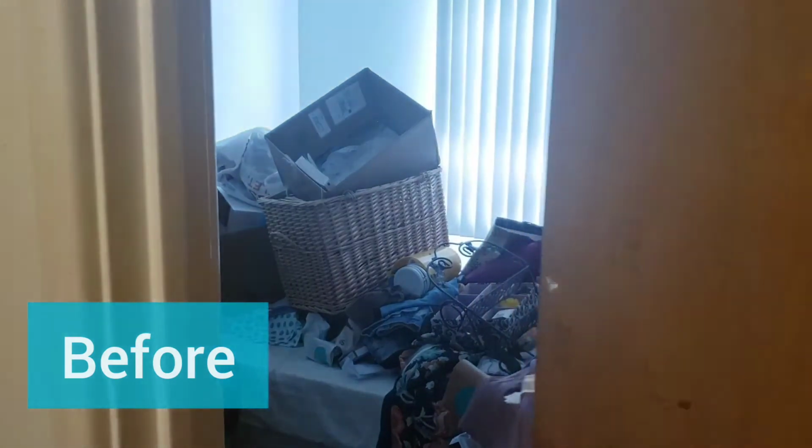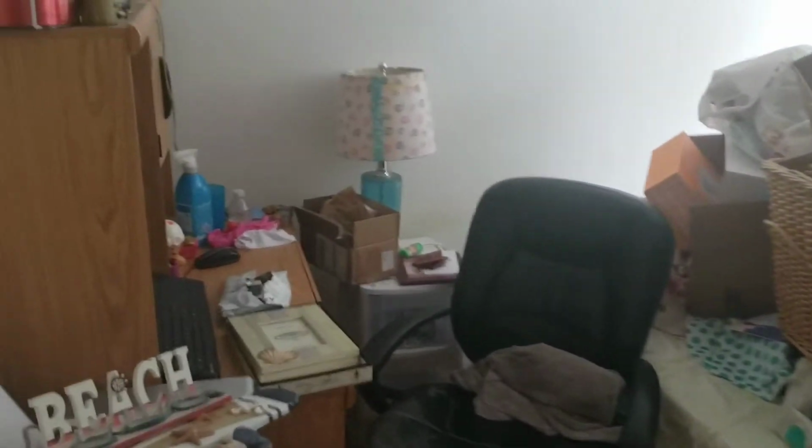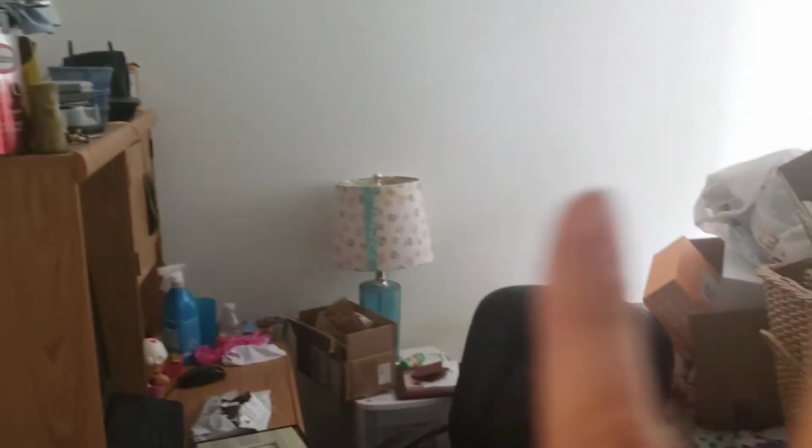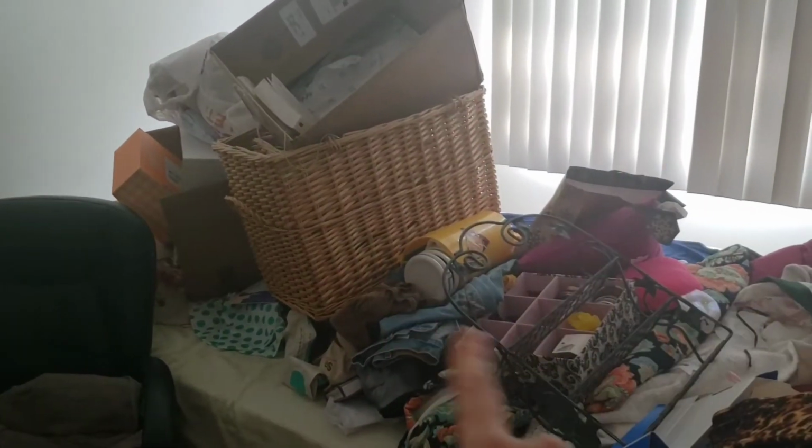Alright guys, so we're going into my middle room. This is a very before. So this is our spare room, but kind of just like everything room. The bed's not always full with crap, but I have a plan. There's a lot of empty packages and stuff for my new Mercari, and then stuff that I'm selling, but it gets worse.